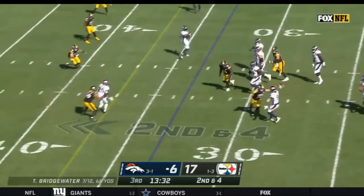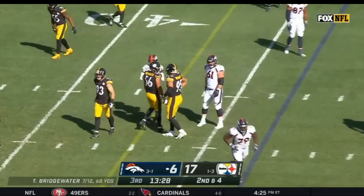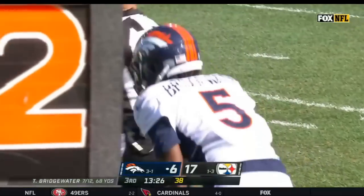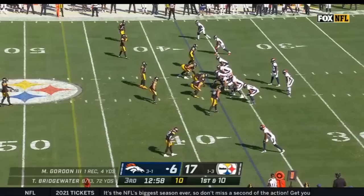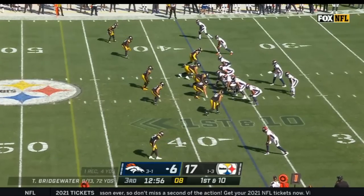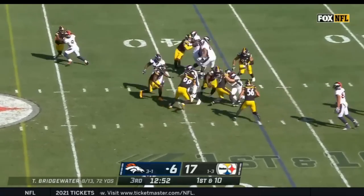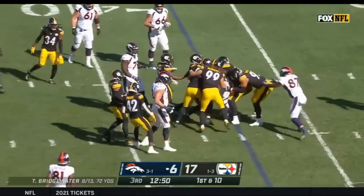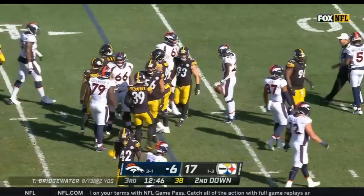But Bridgewater wants to throw it, tries to dump it underneath, and he does fit it in there to Melvin Gordon. And he's brought down by Alex Highsmith. Close to the first down marker. Another opportunity. This time, Pittsburgh front, ready to roll. Joe Schobert the first to get there.